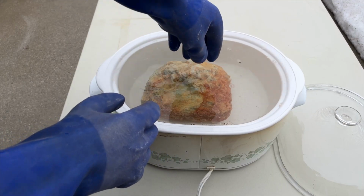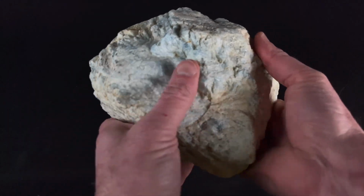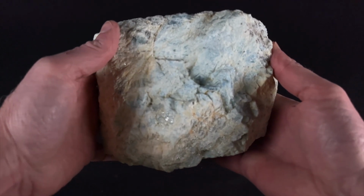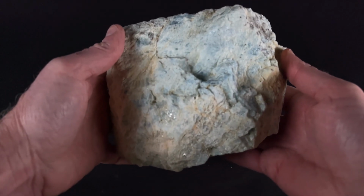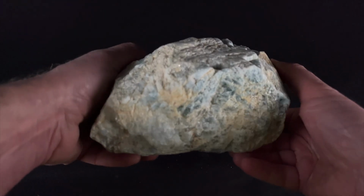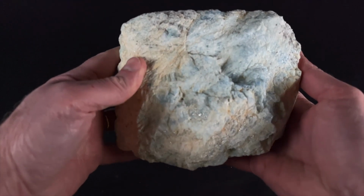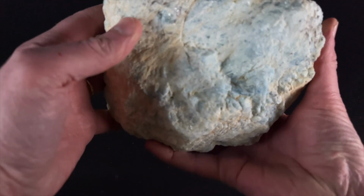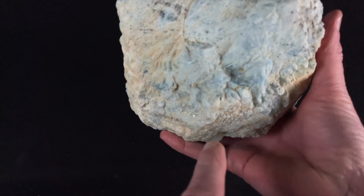And then I talked to Chris, the owner of the mine, and he said that you can turn it yellow if you're not careful. So I wasn't quite happy with the rust that I got off it in the first place, so I wanted to put it back in. He said make sure you change the acid, get fresh acid so you don't turn the rock yellow. So that's what I did, and it looks a lot better than it did at the beginning.